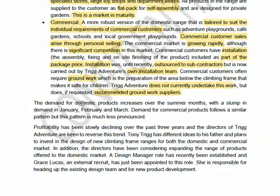The demand for domestic products increases over the summer months, which is quite understandable, with a slump in demand in Jan, Feb and March. So January, February and March, it's late winter and early spring. So obviously during this time the demand would go down, right? But in summer months it would be very high. So we need to know how exactly are they doing the capacity planning. Are they producing to demand, which is something we call chase demand, or are they producing constantly right throughout, which is something we call the level capacity planning.